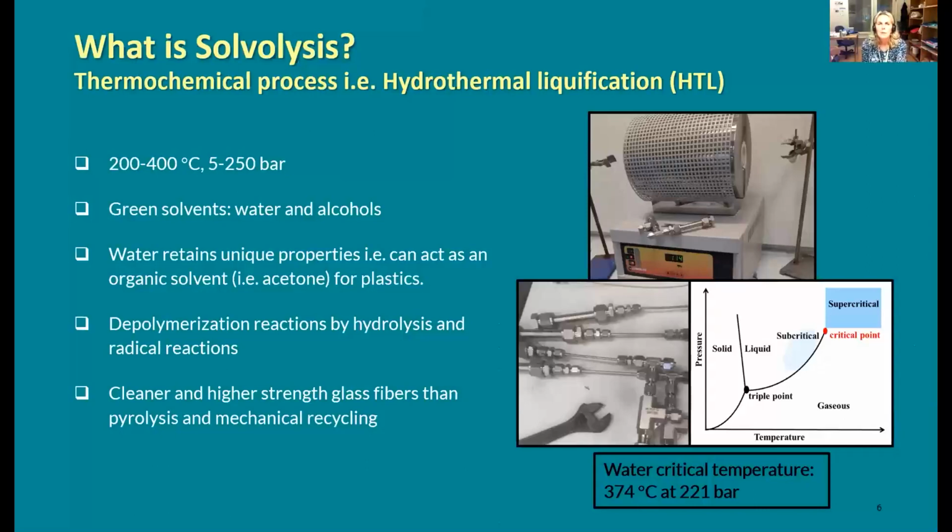So what is solvolysis? Solvolysis is a thermochemical process that works at high temperature and pressure, and it's also called hydrothermal liquefaction, HTL. And we work between 200 and 400 degrees, and we have a high pressure between 5 to 250 bars. And this is slightly lower than the pyrolysis method. We utilize green solvents, water and alcohols. And at these temperatures, water gains unique properties.